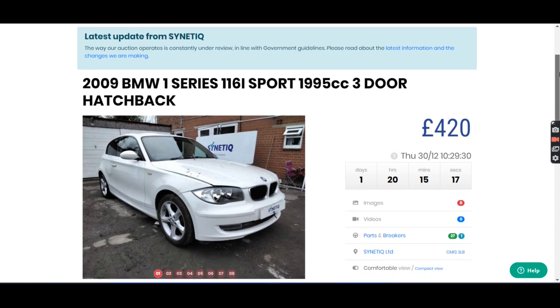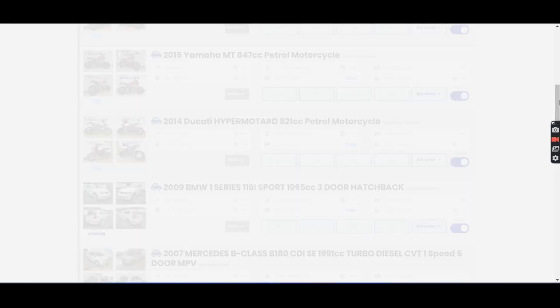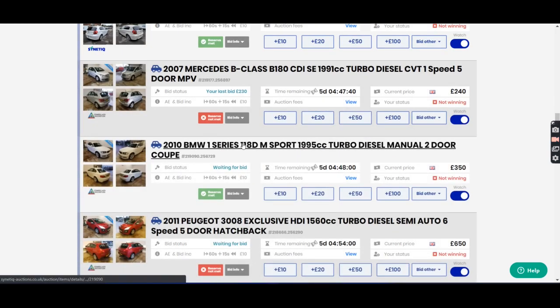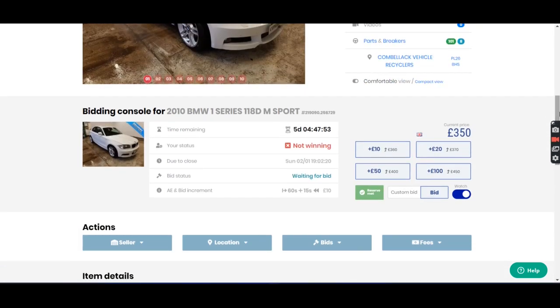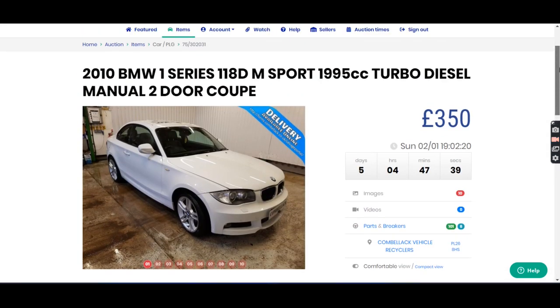The biggest one, well, not the biggest one, but, oh, sorry, that's a police auction, which we'll discuss at another time. The one that's spotted today is in Cumbellic, which is basically I can get this car delivered to me for 30 quid, and you think, well, blimey, 350 quid this is on at the moment. The reserve has been met. It's not showing any mileage at the moment, but that's because it's got no keys. It's being sold by the local police force, but it does say that it had a category N marker against it in the past, so it's been crashed before.